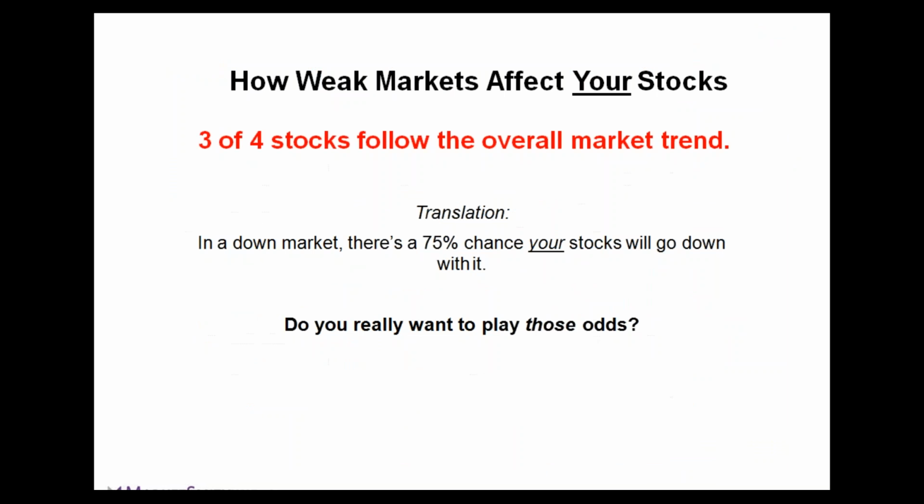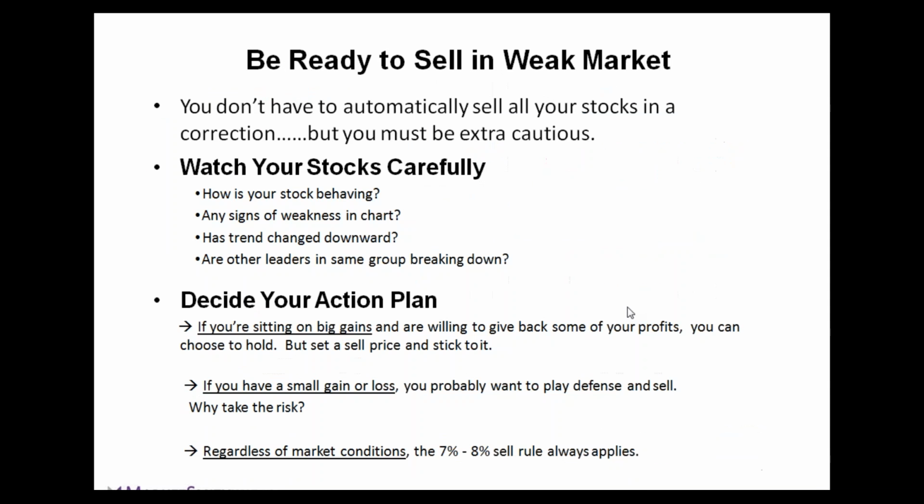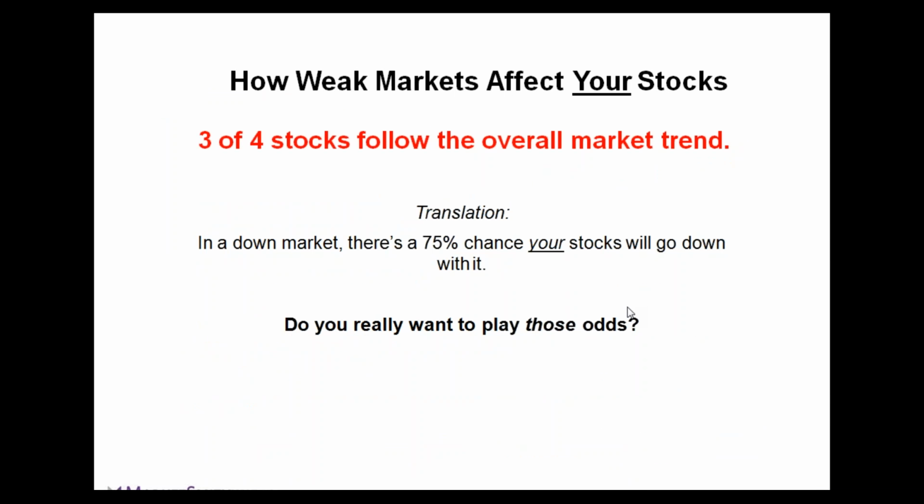Okay, so moving on, how does the market affect our stock positions? So what we see is that most of the stocks will follow what the market is doing. So 3 out of 4 stocks will follow the overall market trend. So if the market is in a confirmed uptrend, most of the stocks will be moving higher. Whereas if the market is correcting, most of the stocks will be correcting along with that market.